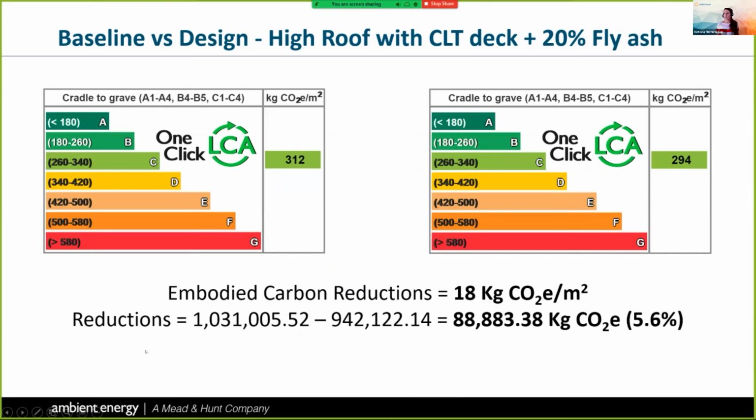Then we looked at another option with CLT, and also having the concrete with 20% fly ash or any cementitious substitution. And it came out to 5.6% reductions.